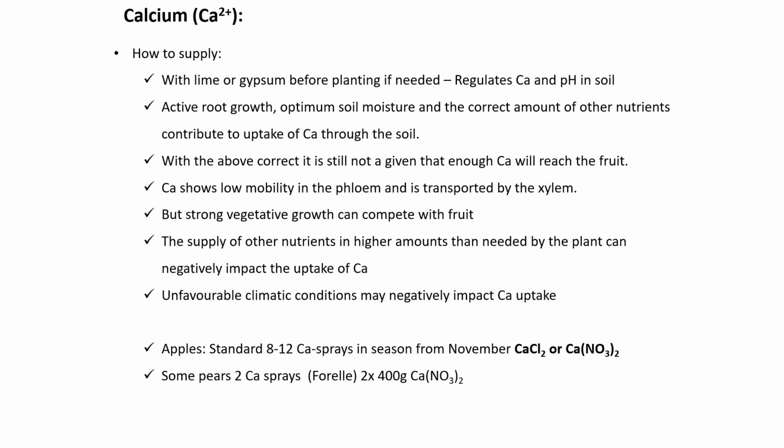And even the distribution in the fruit, the place where you need it is not in the center of the fruit, it's also not in the peel, it's somewhere just below the peel, so it's a difficult position that we need the calcium to be in. So what we normally do in South Africa is we try and do every condition right, and then we also spray 8 to 12 calcium sprays foliar, 8 for our lesser susceptible cultivars and 12 for our more susceptible cultivars like our Braeburn and our Golden.